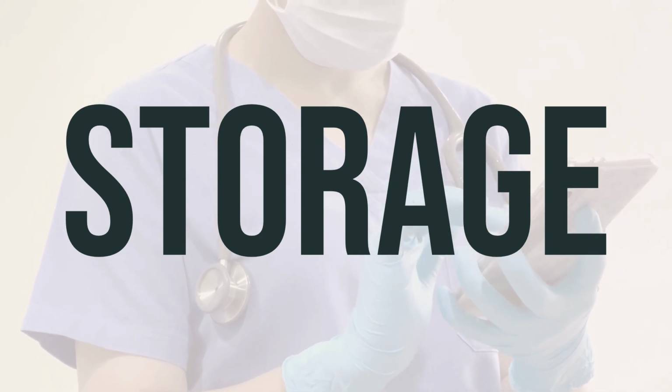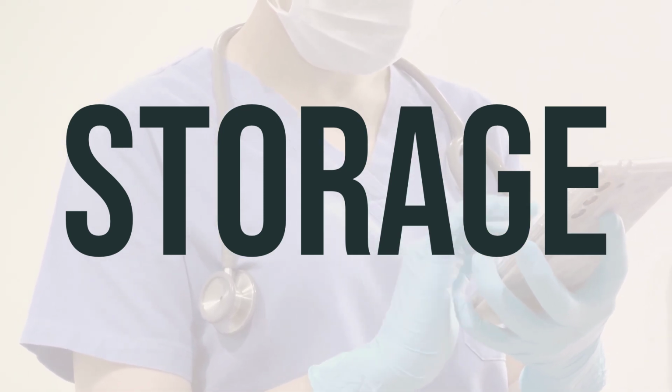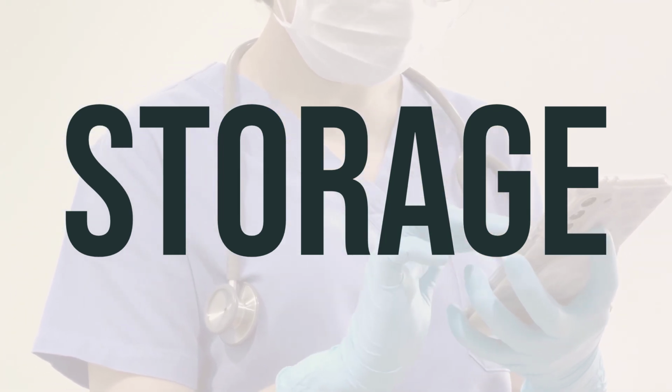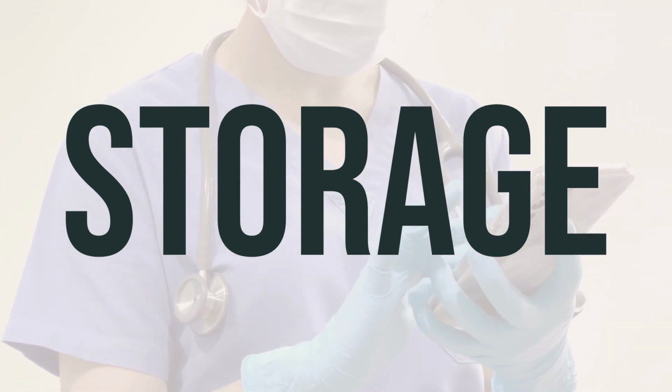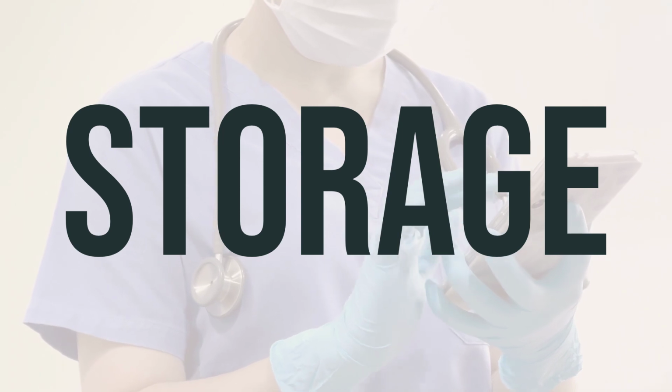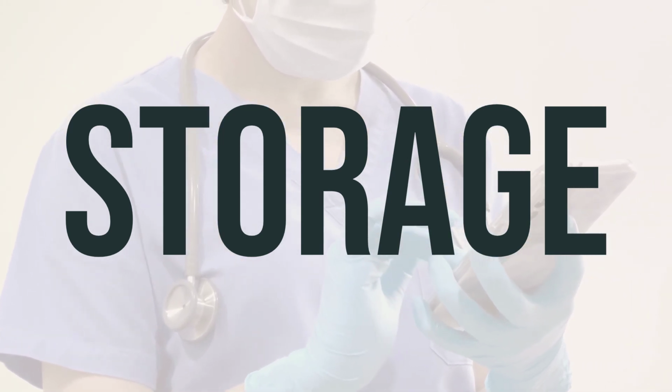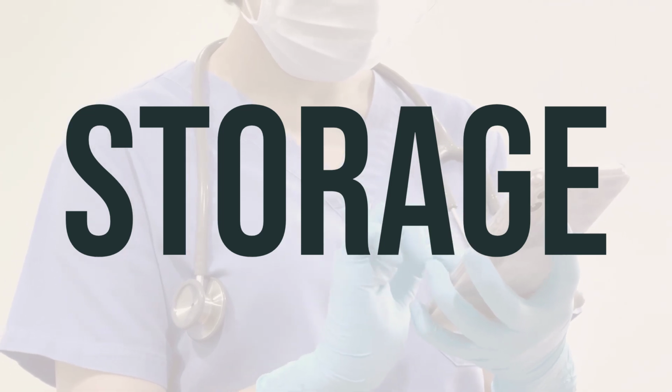When it comes to storing vitamin D products, it's important to keep them at room temperature away from light and moisture. Avoid storing them in the bathroom, and if you have alfacalcidol drops, they should be kept in the refrigerator but not frozen. It's crucial to keep all medications out of reach of children and pets.